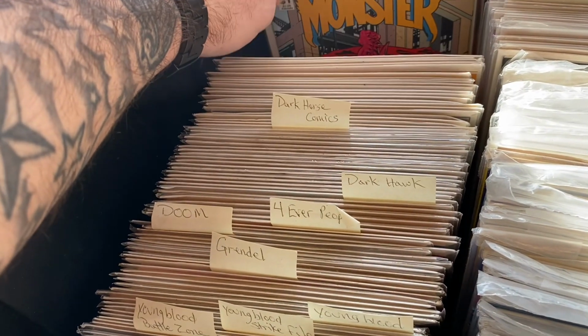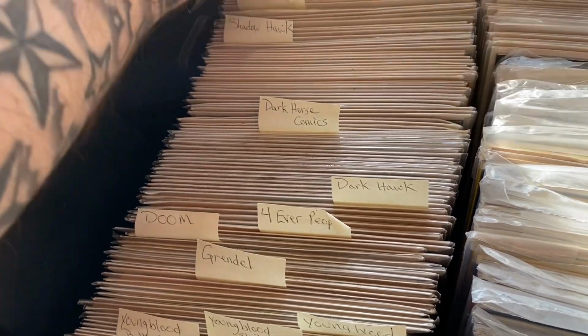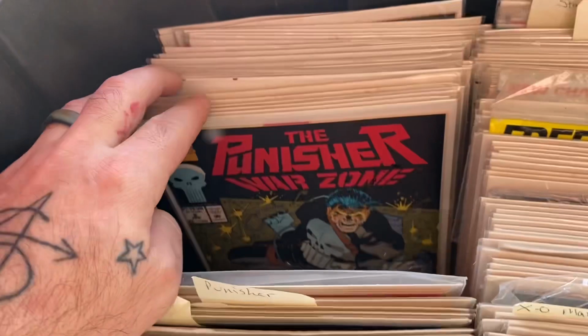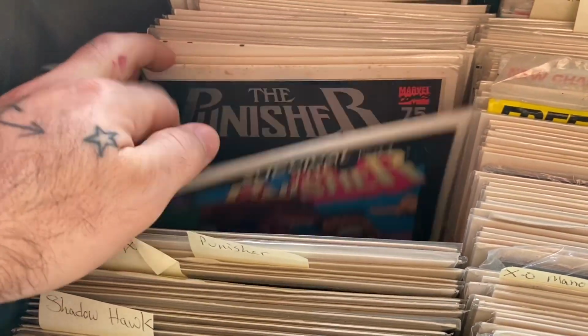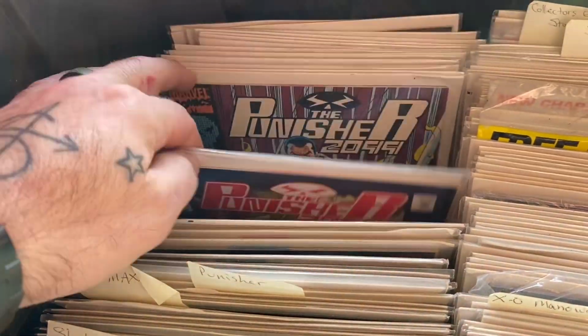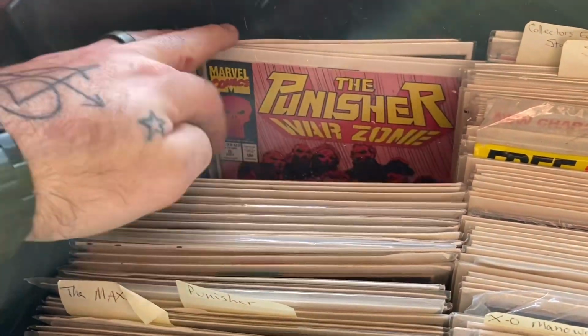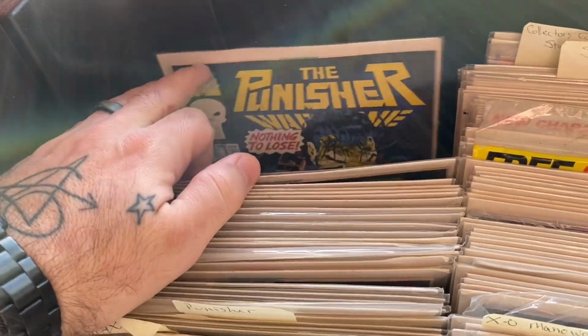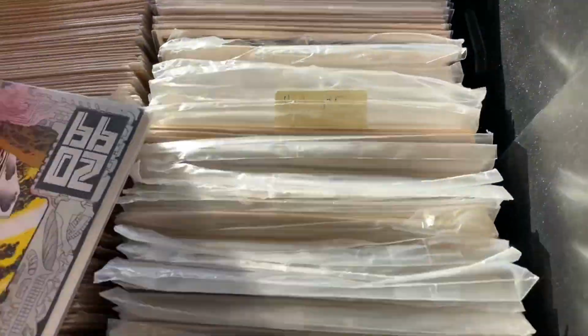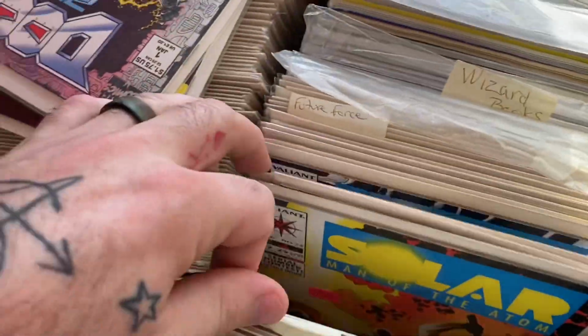So I just keep flipping through, and I think in a minute I find some more Spawn, and I start grabbing some more of that. And this Punisher Warzone, just looking for some good keys. That's another $20.99. So a lot of '90s stuff he had. So I just keep flipping through. There's probably books I miss. I'm just looking for the books that I know, and I don't have time to look up all this stuff. And I'm not gonna act like I know everything, because honestly, I don't.